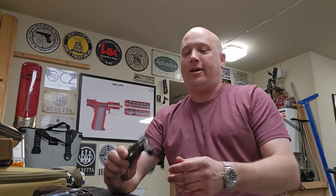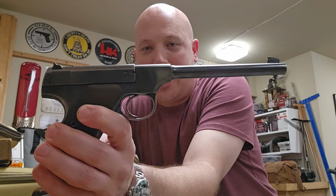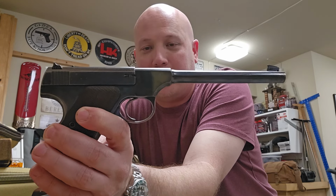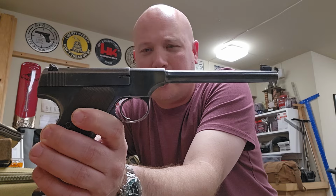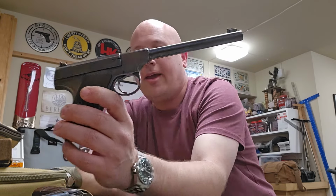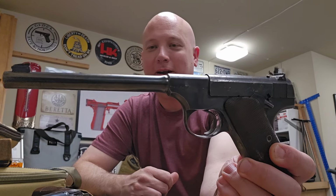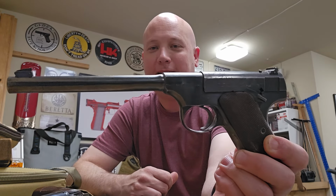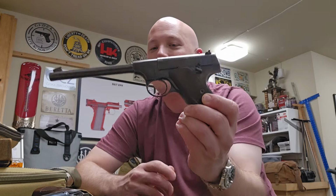The first gun I shot was the Colt Woodsman. Now, Jack told me this is one of the early ones, so this one should be dated maybe in the 1930s. Well, I have to go look up the serial number on it. And it has that old Colt look to it. I mean, you can tell this thing has been around for a while. Looks kind of industrial, World War I, World War II era.